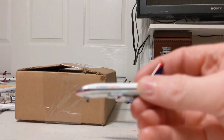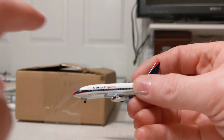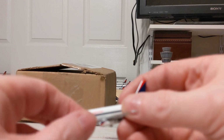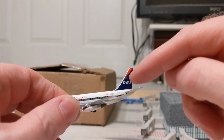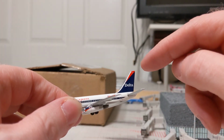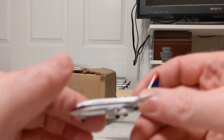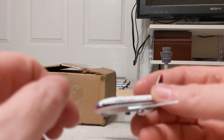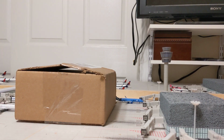Okay, so if you can see this. All right, so Express is in red, Delta, the modified widget, and then of course the Ron Allen livery tail. So yeah, I mean it's a nice clean livery. And like I said, I really don't know why I didn't like it, but that's human nature. You can change your mind, and I definitely have changed my mind. So that is Delta number 5.